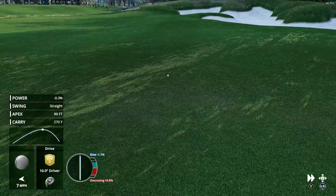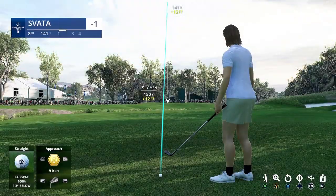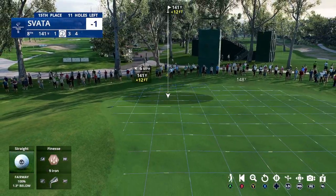Fairway's big enough. Good shot. Yeah, that's a good shot. Decided to go for the right side fairway, and that's in good shape. Perfect spot to play this second. Middle of the fairway.